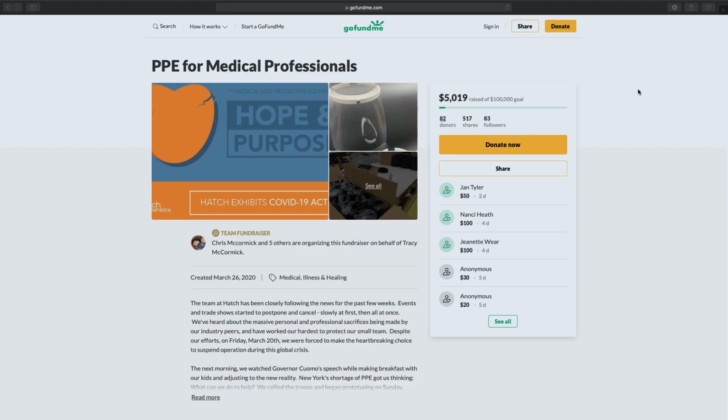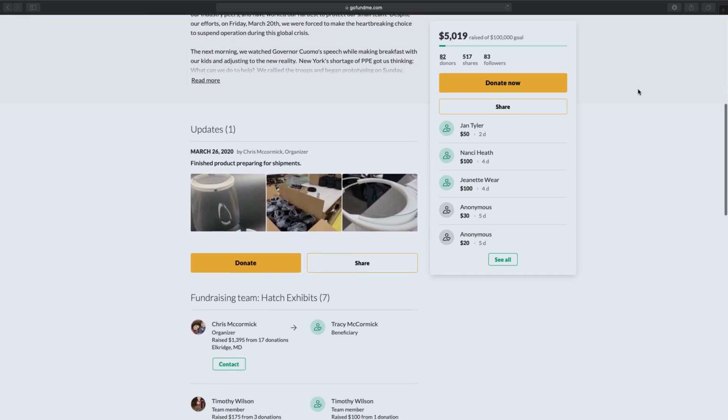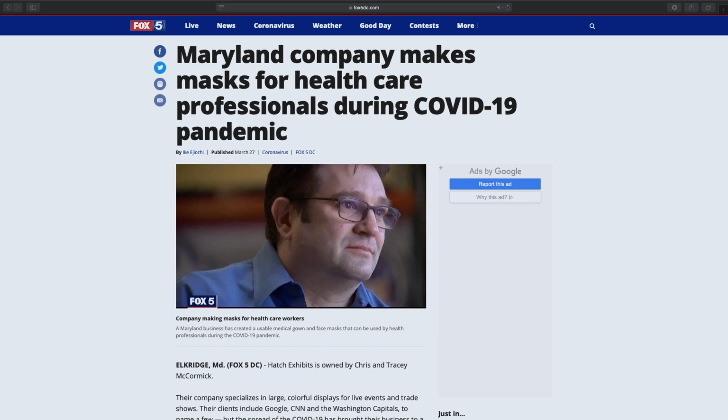What we've been going with here is hope and purpose. We now have a different directive for the short term, and that is what we're trying to provide, hope and purpose. Our employees have a newfound purpose in getting this protective equipment to our friends and family, our loved ones who are working on the front lines of this.